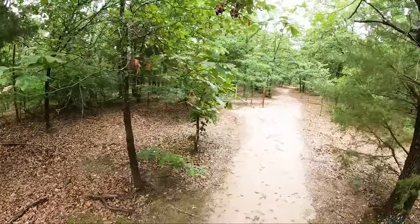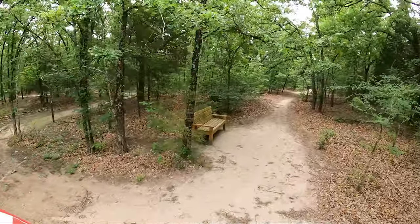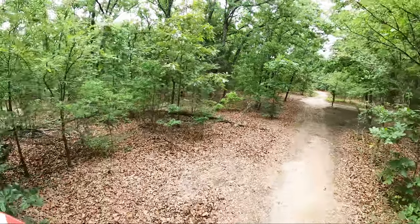Alright, because I'm just a little bit curious, I think we need to go left there on the Farkelberry Trail, but this is so well developed, I just want to cruise down here a little bit and look.